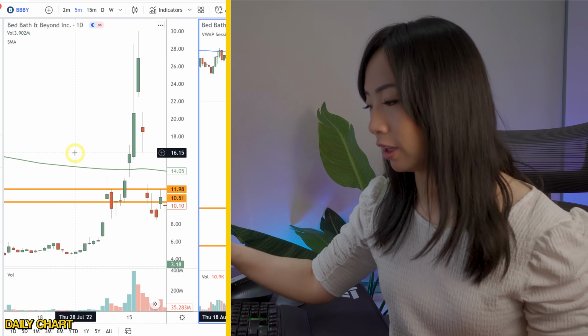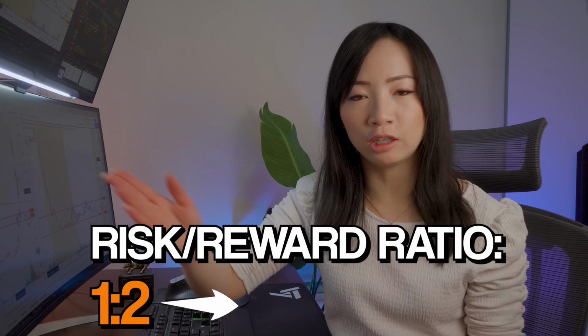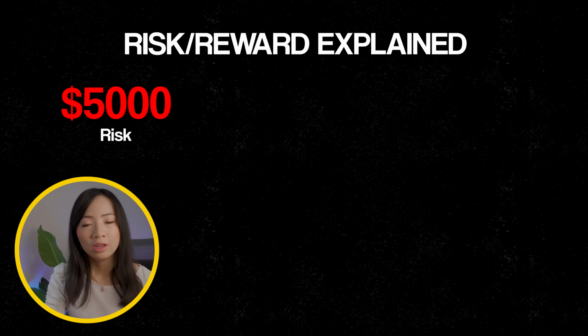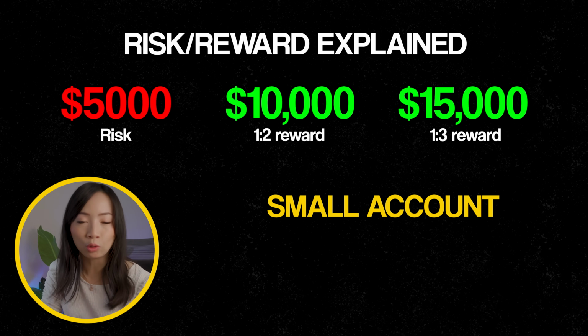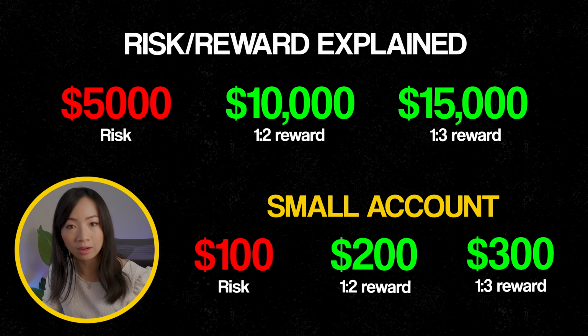So in this particular trading scenario, I was looking for a minimum 1 to 2 risk reward, and ideally and potentially, with adding more size over the key level, 1 to 3 or even 1 to 4. That basically means if I'm risking $5,000 of my capital, I'm potentially making $10,000 or $15,000. This will be equivalent to somebody trading a smaller account, risking $100 to make $200 or $300 and $400.